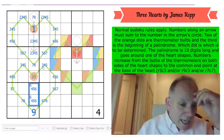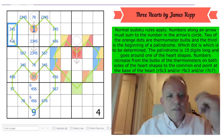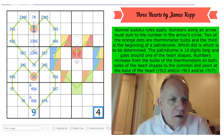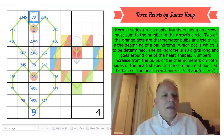One of those is probably a 6. Do we know that 4 has been used there? No, I don't know. I'm looking at this 4 and thinking, can I use it? Just don't think I can at the moment. Now, come on, Mark. Think about this. If that was a 4, you'd go 3, 2. That would have to be a 5. That would be an 8. That would be a 7.